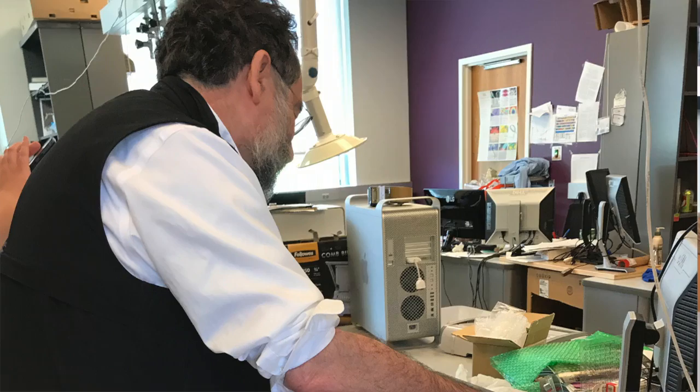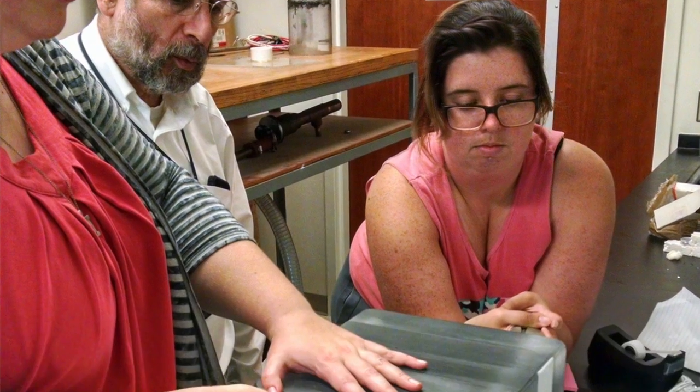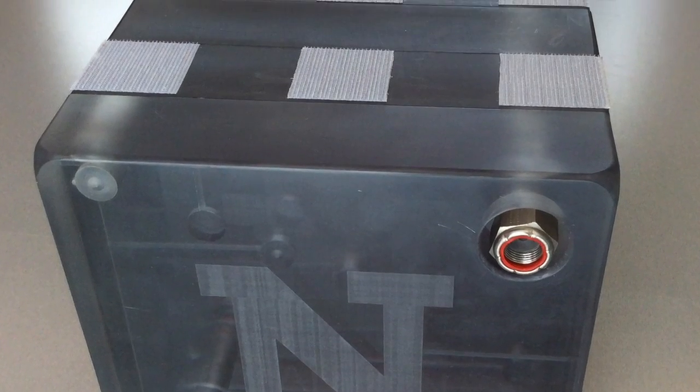The cube itself is a moderating material, which means that it's just designed to decrease the energy and slow the neutrons down. Because what we're looking at getting is how much these neutrons actually come into the cube based on where the detectors are located and how much radiation they received.